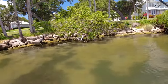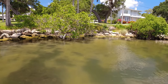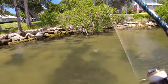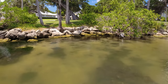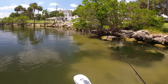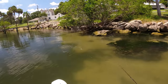Oh! He's gonna get it. Right in front of the boat. Dude, he's right here. Dude, so close to getting him to bite. I think he knows I'm here now. Yeah, he knows. Smart fish. Got one bite out of him. Got one bite, yep. Oh, man.